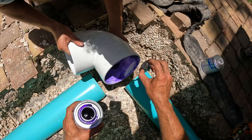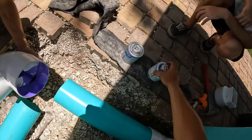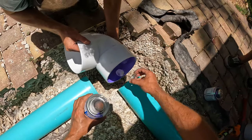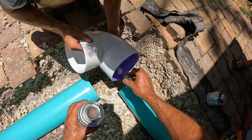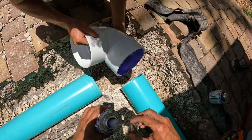Oh my god. I know that thing like holds so much. I might run out of primer. This is that shit people huff and get high off of, Dill. Oh, is it? Yeah, no, for real. It'll get you turned up.